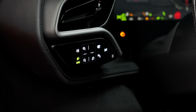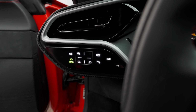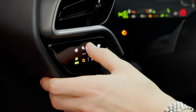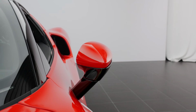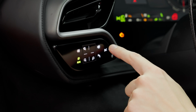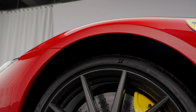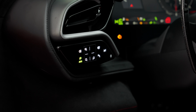Also here on the left of the steering wheel you have many touch controls. For the mirrors, for example, you have to set them up with these touch buttons. You can fold them in with a press of the button. The parking camera you can activate. You can lift and lower the front axle in case you have this option like this one has. And of course the light settings are also here on the left.